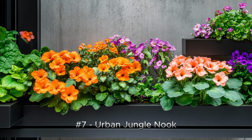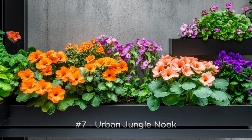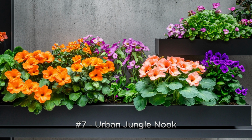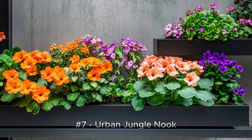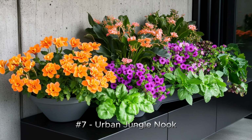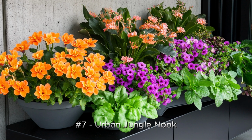Idea number 7. Urban Jungle Nook. An industrial-inspired indoor garden features a sleek black shelving unit holding a variety of flowering plants, such as orange kalanchoes, pink azaleas, and purple violets. The plants are arranged with care, creating a lush jungle feel in the heart of the city.